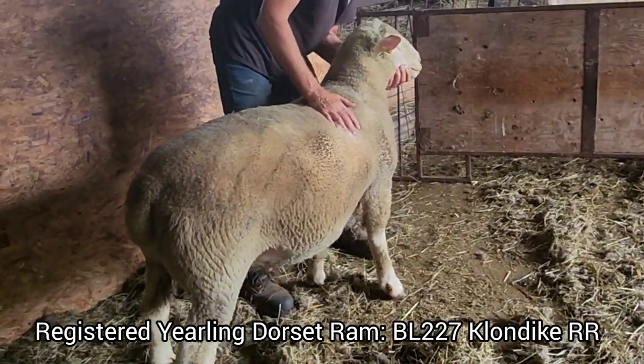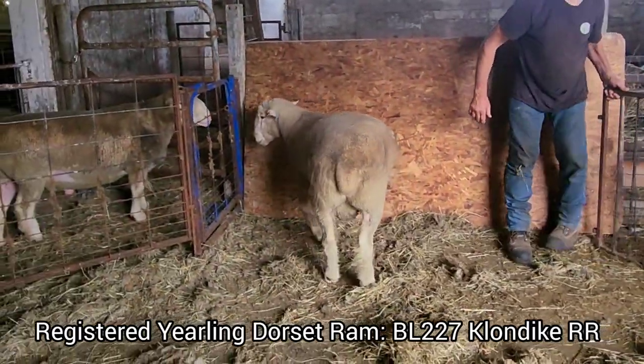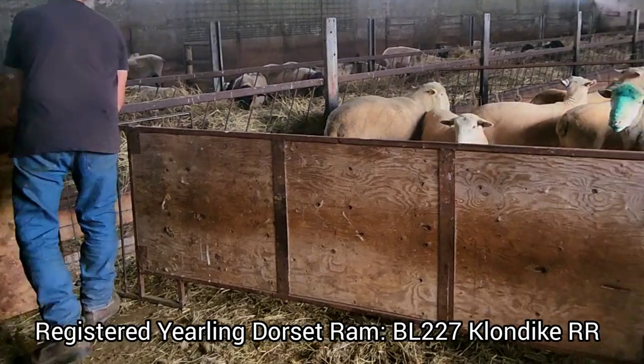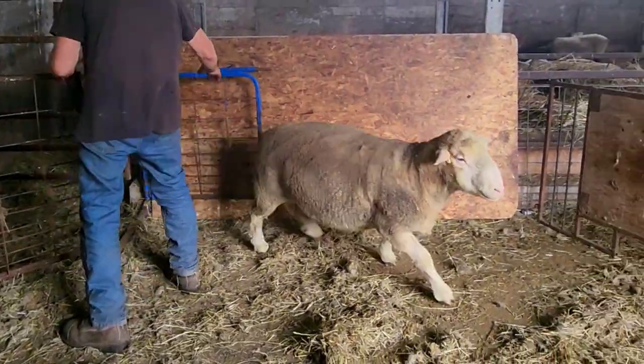And all our rams are just fed hay and a little bit of grain each day. They're not on TMR or any special ration. They're not pumped up or anything. They have to cope with, we've got about 50 rams here, and they are all in there together.